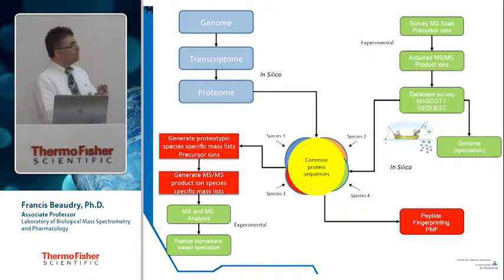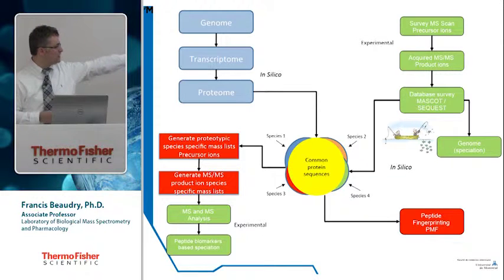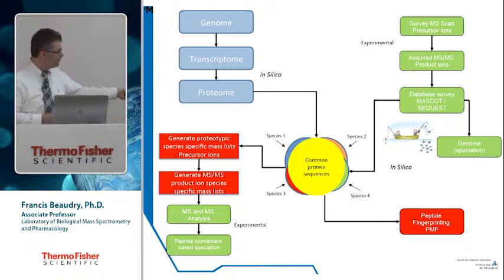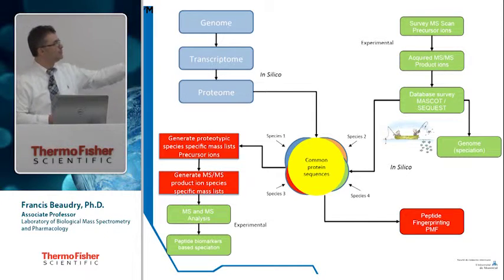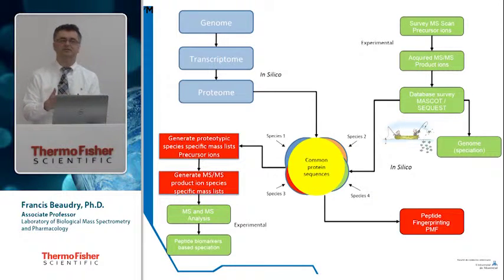So what we propose is to generate a proteotypic species-specific mass list up front, and an MS product ion species-specific mass list up front, using bioinformatics. After that, we generate MS and MS/MS scans, and we survey based on those lists to perform speciation based on specific peptide biomarkers, instead of going toward a database survey. So we're doing this work up front instead of doing it afterwards. That's the basis of what we will propose today.